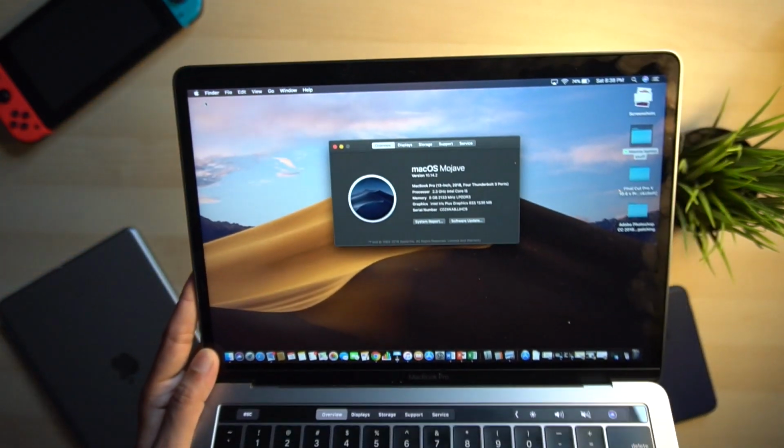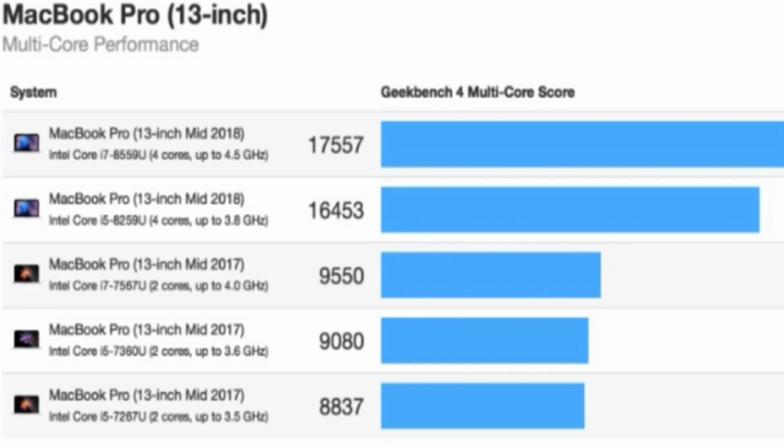So the base MacBook Pro with Touch Bar comes with a 2.3 GHz i5 processor. One of the big differences between the 2017 MacBook Pro and the 2018 MacBook Pro is quad-core processors. The previous ones had dual-core. So if you look at the benchmark statistics, single-core performance is pretty similar between the two laptops. But when you look at multi-core performance, the 2018 MacBook Pro is almost doubling the 2017 MacBook Pro. So that makes a huge difference, especially for computationally intensive tasks like video rendering or Photoshop, or say you're compiling a program.